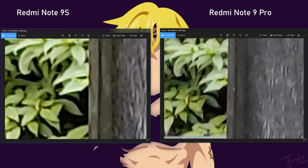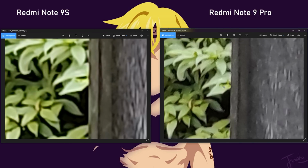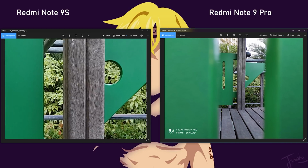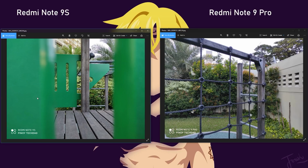Even though I might have moved when I was taking the photo on the Redmi Note 9 Pro, you can see that when you zoom in more, you can see more sharpness on the leaves right here. And on the leaves on the Redmi Note 9S, you have a very soft image right here, very soft details. And when you zoom out, you actually can't see the difference. Let's move on to our next image.